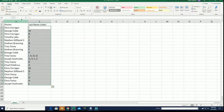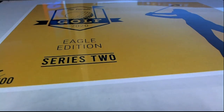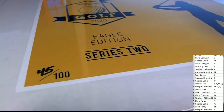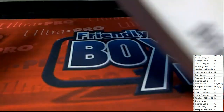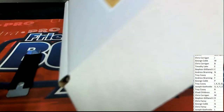There it is. Maybe we'll hit a Vijay Singh. Maybe we'll hit some of the most popular golfers ever. Biggest type hits. Go, pin flag, scorecard. Everybody's got their last name letter. Let's see what we can find.